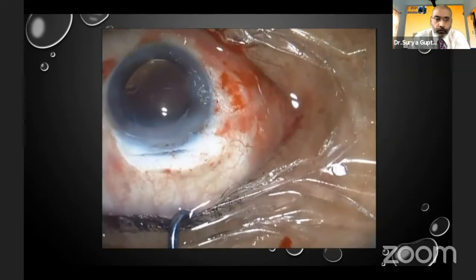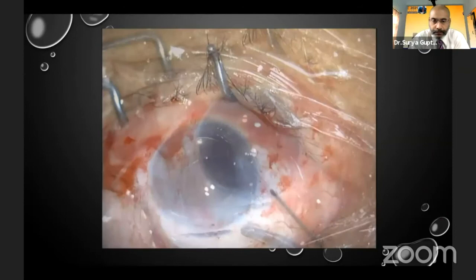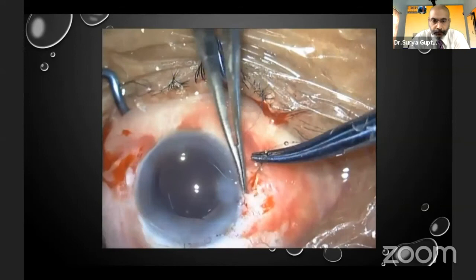I'm thinking. So here first I decide to close the main port and keep the chamber tight. I again put fluid in, again the mistake that I don't have any chamber maintainer here. So I decide that let me take a bite from under the flap, scleral flap here with a fresh suture and I can tie the other suture with the fresh suture which is tied to the sclera. It'll serve the same purpose, it'll be fixated to the sclera.